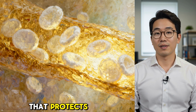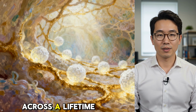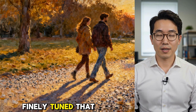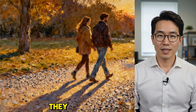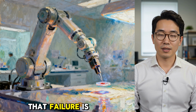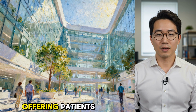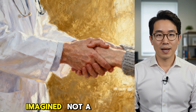The immune system that protects us from every virus, every infection, every invisible threat we encounter across a lifetime is built from instructions so ancient and so finely tuned that even a tiny miscalibration, inherited from parents who never knew they carried it, can turn that same system against its own body. And yet the same science, capable of explaining that failure, is now, gene by painstaking gene, learning how to correct it, offering patients a future their grandparents' generation could never have imagined.